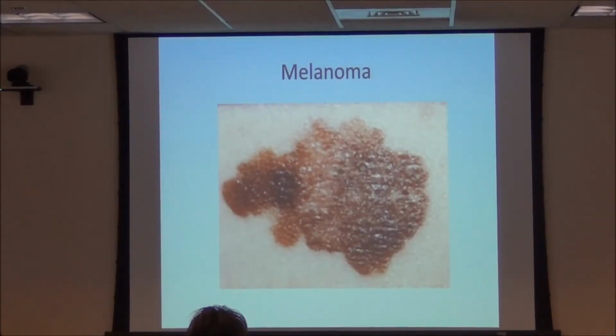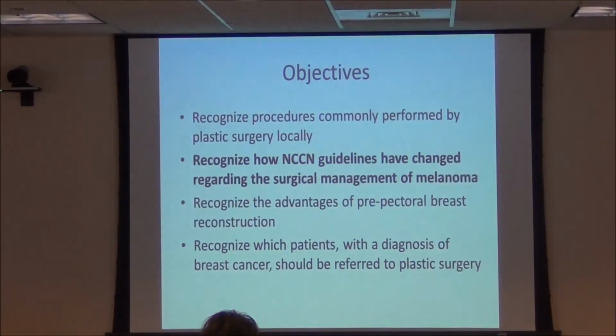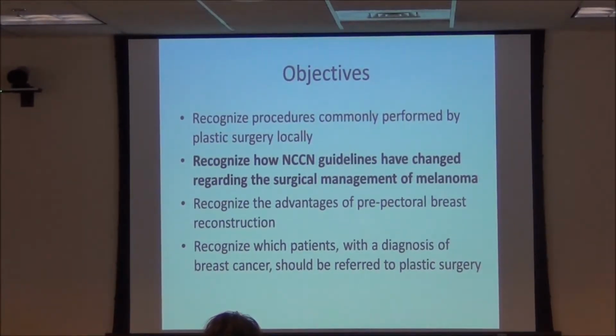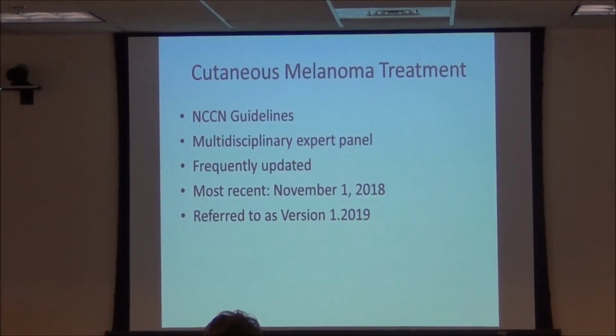And then melanoma. Melanoma, obviously a form of skin cancer, and this is sort of my segue into the next objective, which is recognizing how NCCN guidelines have changed regarding the surgical management of melanoma. So I like to use the NCCN guidelines. It's a multidisciplinary expert panel, and it's frequently updated. And unless I have just looked at the NCCN guidelines, when I have a melanoma patient who shows up to the office, I almost always just go back and see if they've updated them again, because they update them with great frequency, and you could have looked at it 3 months ago and they'll have a new version out.